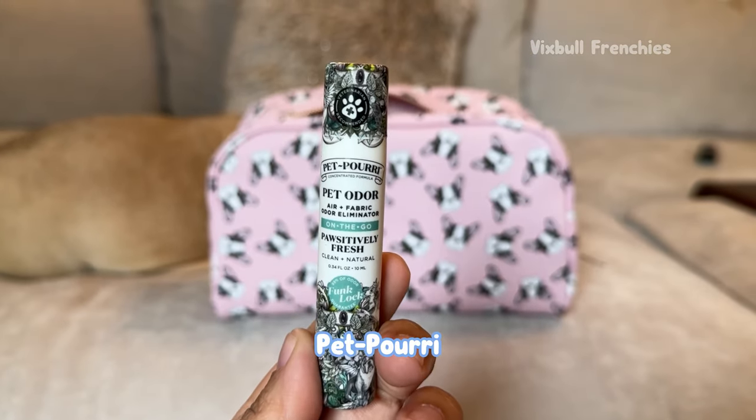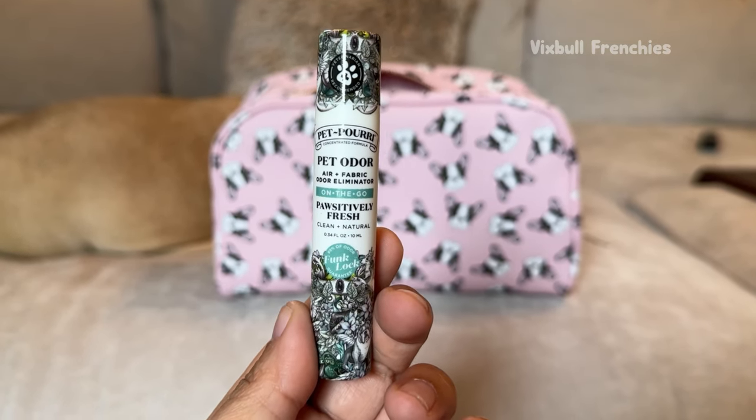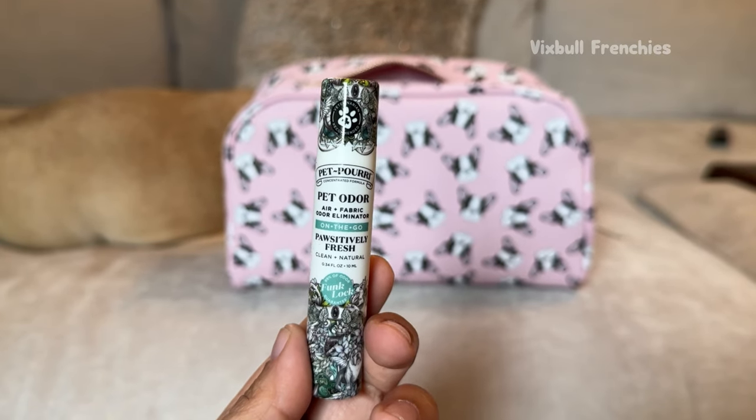This one is more like a travel necessity than a first aid item. This is Pet Puri for any toots or stinkies. It really works and it's wonderful. You can also spray this on fabric.